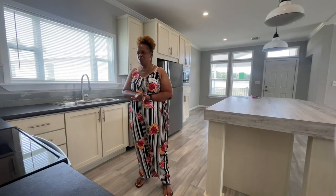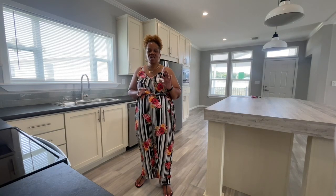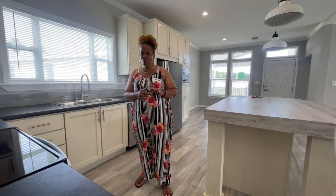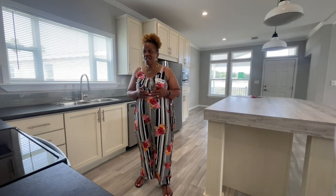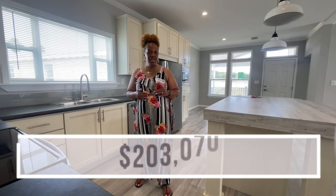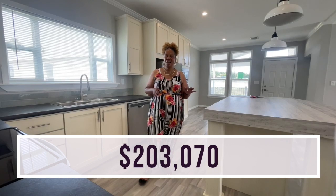So again, this is a Summer Breeze 4. The series is Lifestyle. This is actually a Palm Harbor home. And all in price, which includes delivery, standard setup, heating and air, is $203,070. So that is the all in price. This is on a red tag sale, so you may even get it for an additional discount.